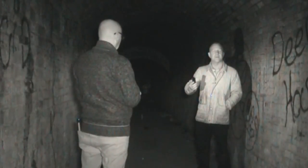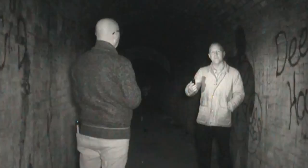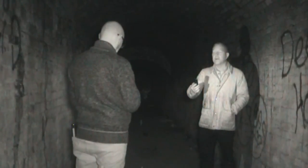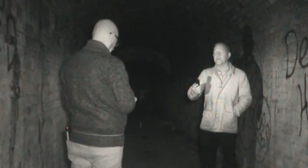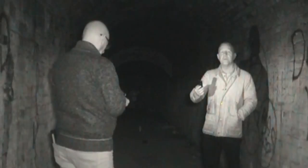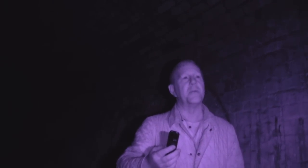Now I remember these tunnels as a child. I grew up in this area. And at the time, the hospital that was above us was still in operation. And as a child, I remember sometimes patients from the hospital would be out walking around the streets. And as a child, it could be quite scary because many of them had mental health problems.